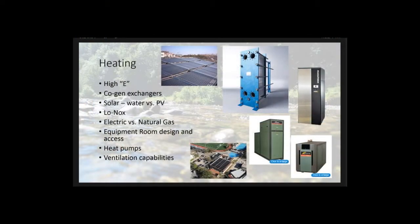So heating, we've got a wide range, more than we've probably ever had, and a lot more efficient than we've ever had. Whether that be solar or PV, or using the big facility's boilers to heat the pools. With the production nationally, the cost of natural gas has really improved the economics of natural gas. But photovoltaic has improved the cost of electricity. And so, again, we need to take all those considerations into account when we're doing any kind of retrofit or new design.